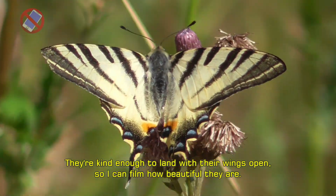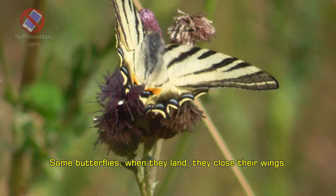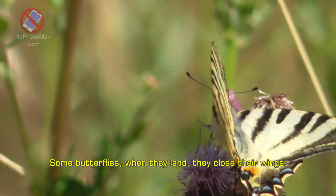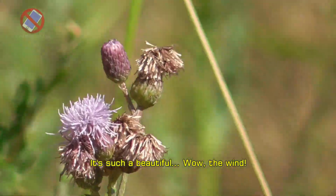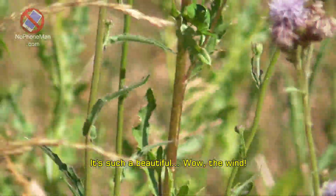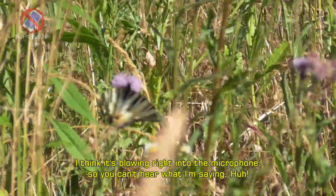They're kind enough to land with their wings open, so I can film how beautiful they are. Some butterflies, when they land, they close their wings. Common blue is a typical example. Such a beautiful, wow, the wind. I think it's blowing right into the microphone, so you can't hear what I'm saying.